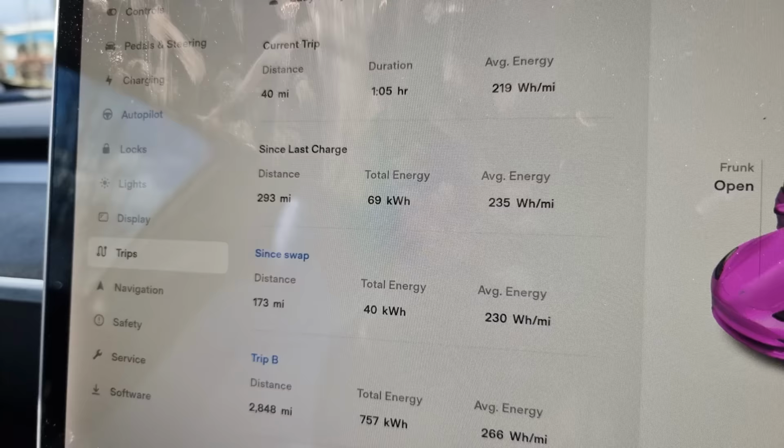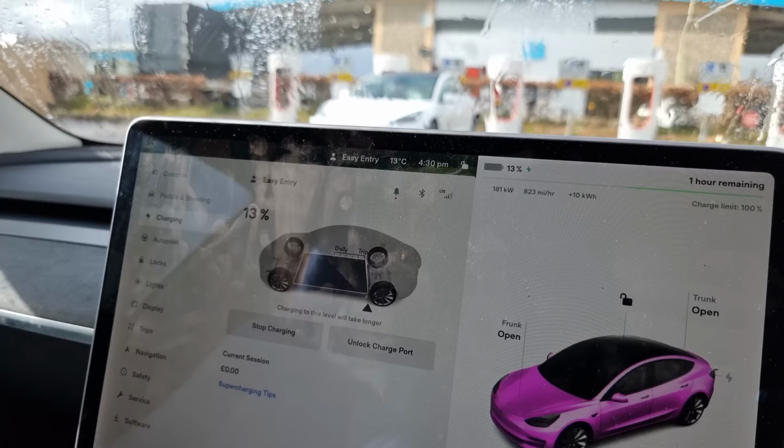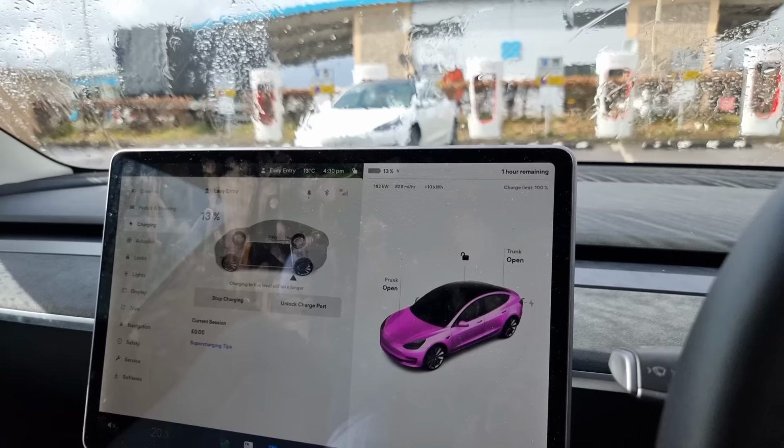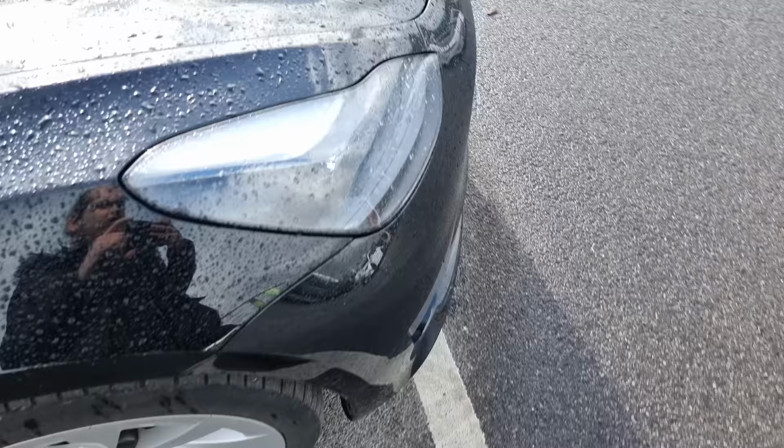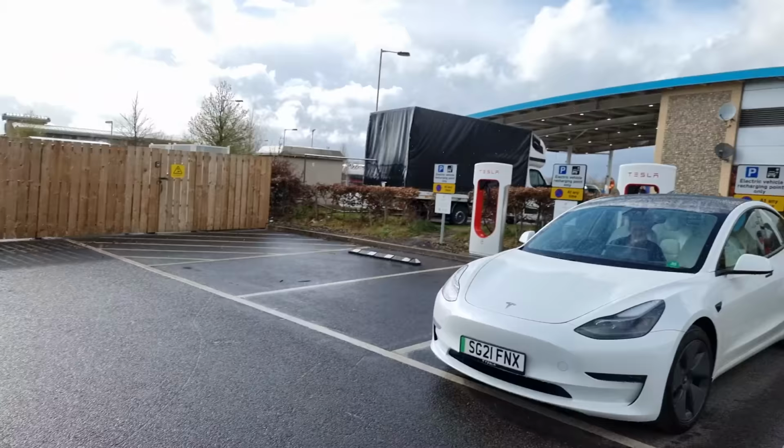So the Model 3 covered 293 miles, used 69 kilowatt hours, and I averaged 235 watt hours per mile. 13%, 180 kilowatts went up to 240 something for a bit. But I'm going to go now to the Co-op petrol station. Hopefully they have a rope, so I can go rescue Richard. And yeah, here we go. That's staying to charge, and I'm off to Co-op.